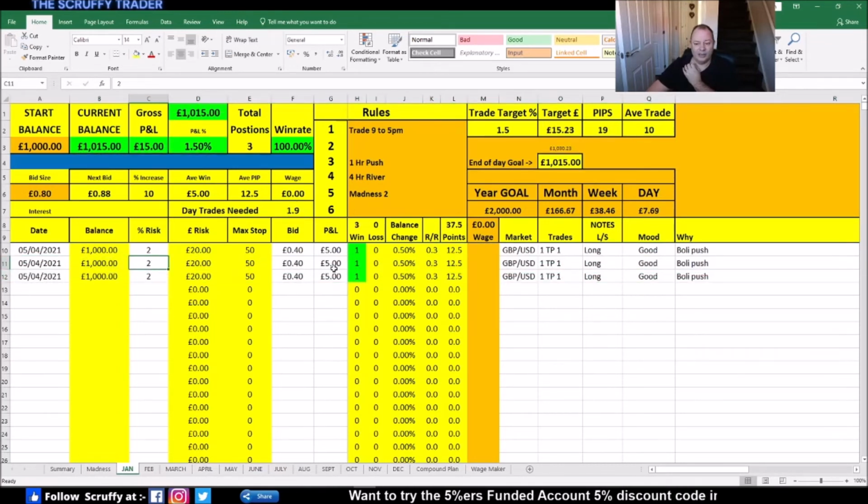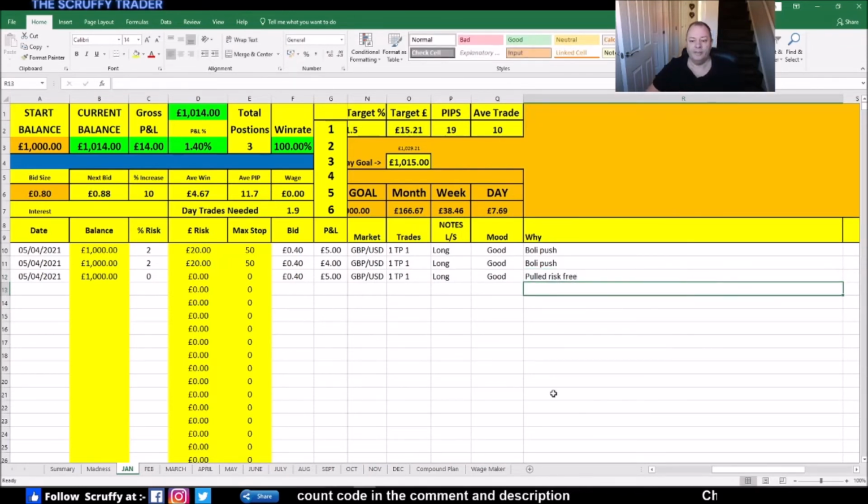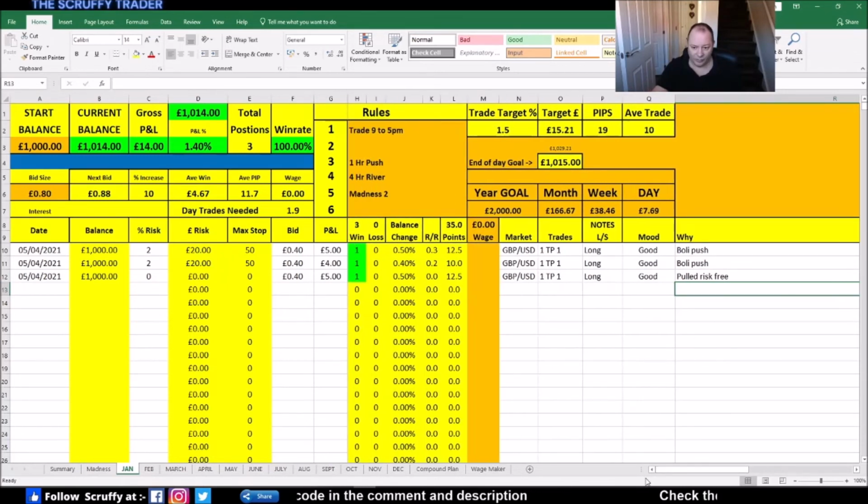Now, at risk. Now this one here, you might have made £4 just there. But you'll sometimes see me have a 0 in the risk. And that's because I'll have pulled it to risk free. So in other words, the trade has gone my way and I've just pulled my stop down to risk free or break even, whatever you want to call it. And then it just populates up here and lets you know what's going on.